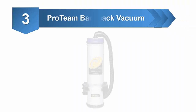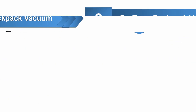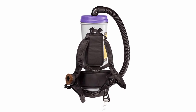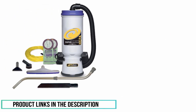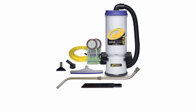At number 3, ProTeam Backpack Vacuum. At just 66 dBA, this vacuum operates at a low noise level. It is an excellent option for cleaning large areas with the 10-quart capacity. A telescoping wand is available as a part of the additional tools available with this vacuum. This commercial tool is great for college campuses, schools, and universities which have a high traffic. There is a 4-level filtration system and a 50-foot power cord to reduce the need to unplug and change outlets. With such a long cord, having a retractable feature would simplify the storage and cable management problem.